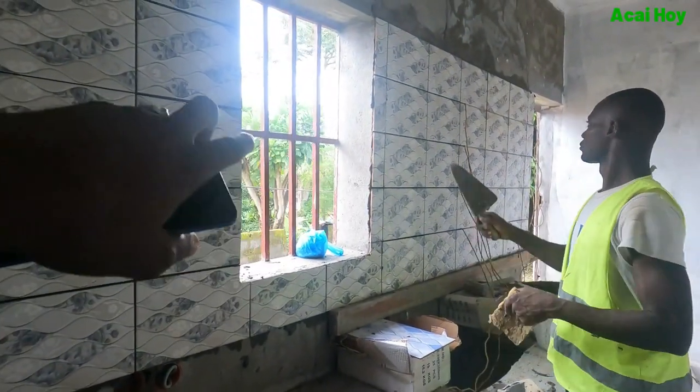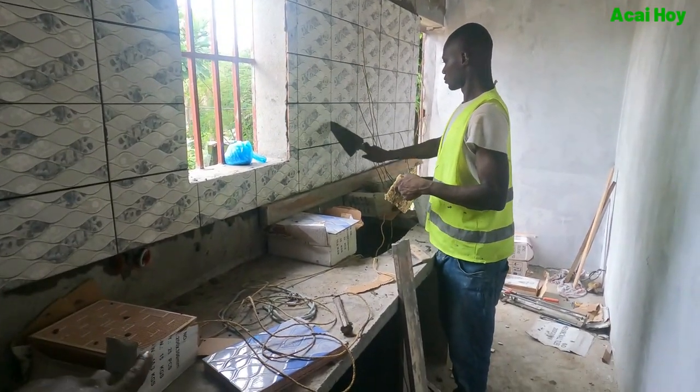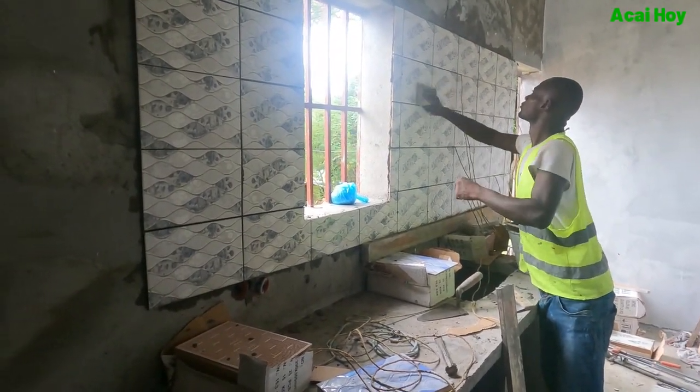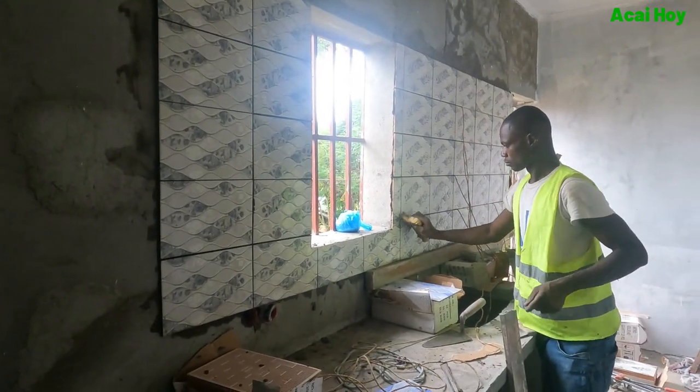See? So actually this side is going to be a thing. So just doing the side that is done for the kitchen. So this area is the kitchen area. We'll be using the water and all that. The kitchen area, that's why we're putting those tiles there like that. So this other side, the paint here, paint there.